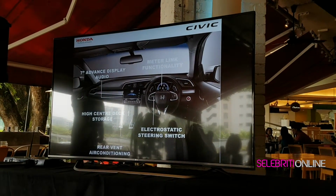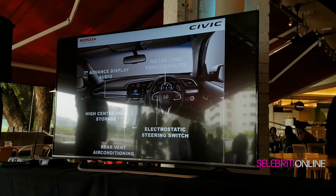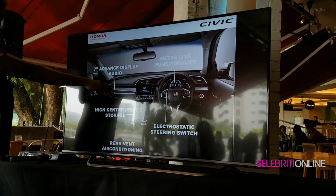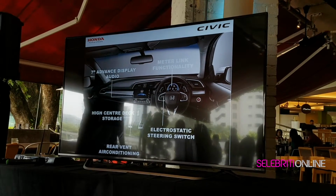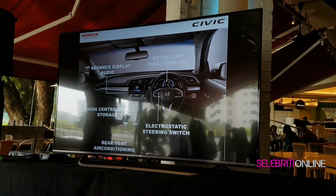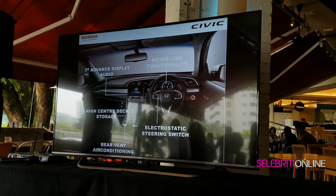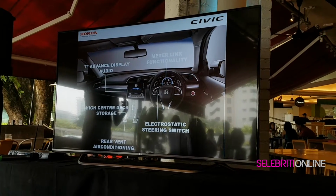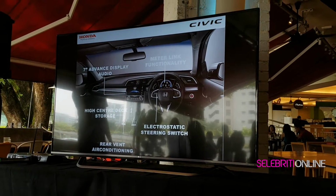So moving on to the interior, we have the MeterLink functionality, where everything in the advanced display audio you can actually transfer to the meter. So your audio, your phone book, music, navigation, everything will appear in the MeterLink, so you don't get distracted when you are driving.